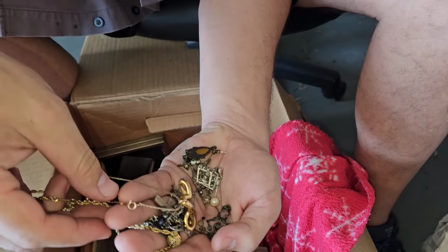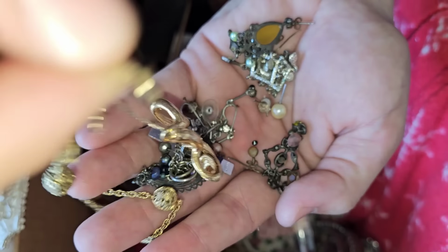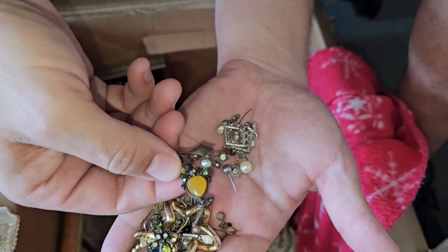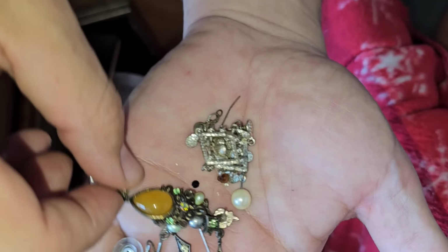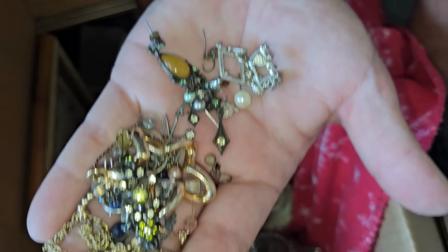But that piece might be silver. No, I don't see any markings on that one. Okay. Oh, that's a cool piece. Pretty. So some of these retro pieces like this can be worth more than gold. And diamonds. And, you know, that piece is super cool.